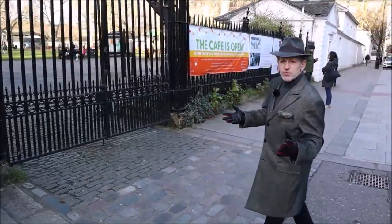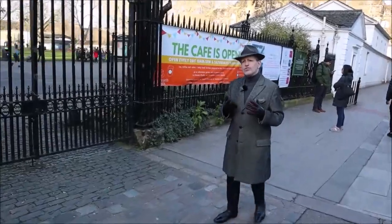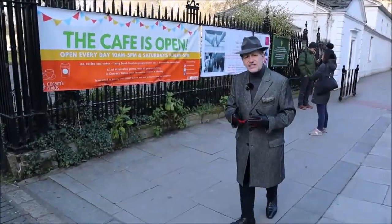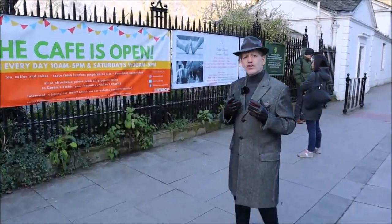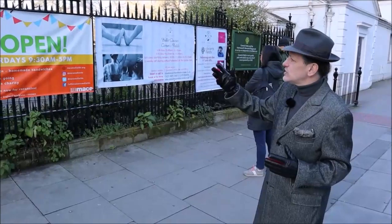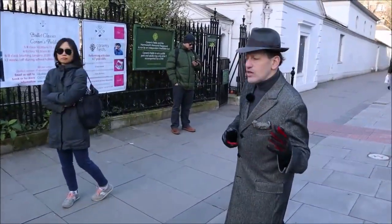It is no longer a hospital for foundlings, it's no longer a hospital for children that don't have their mothers anymore, but it is still a place that is dedicated for the interests of children. The huge grounds that Thomas Coram left in his trust still survive, and they are still dedicated to young people.